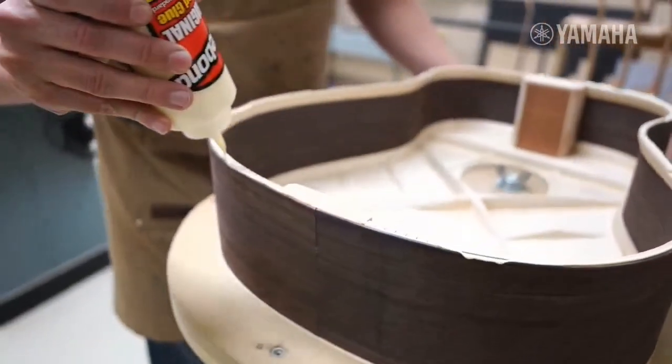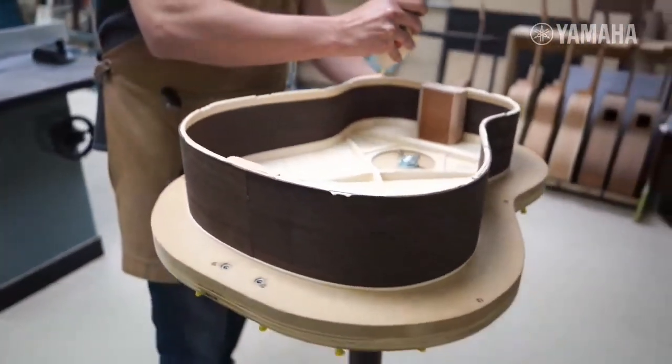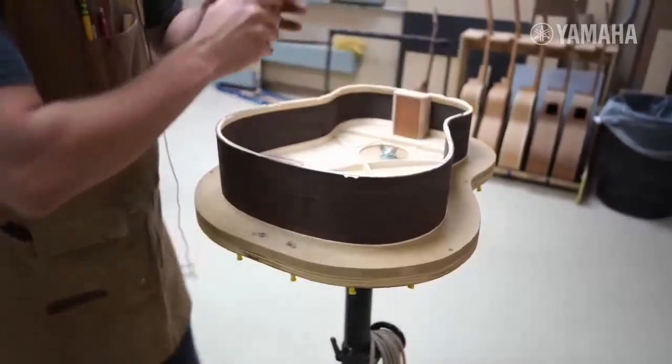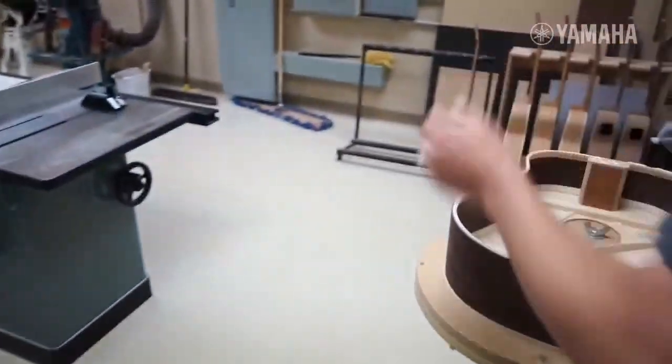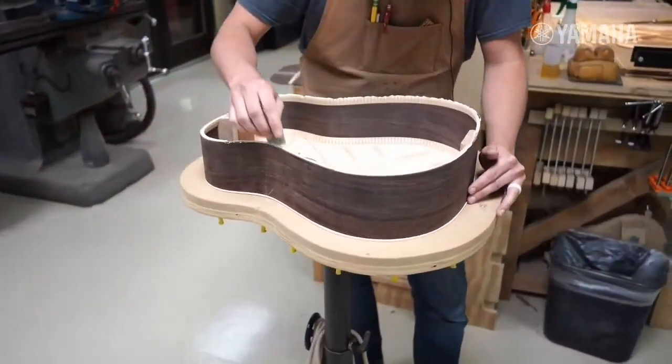Forgive me if I don't talk too much while I'm gluing the back on. I'm impressed you're laying that glue line down so clean. Steady hands. That's amazing. And then I'll dab it a little bit here to make sure it's nice and even.